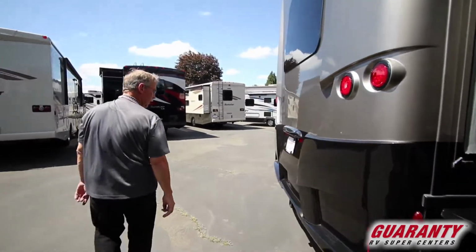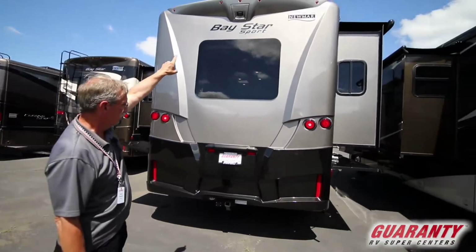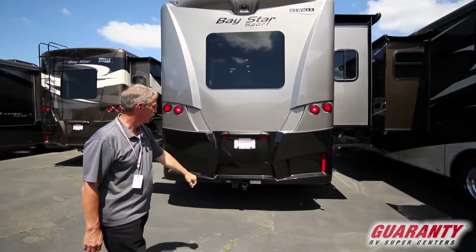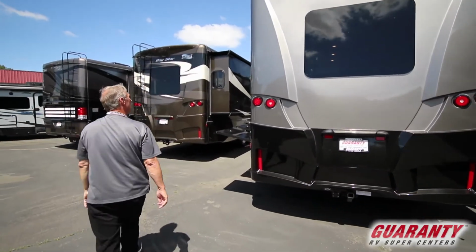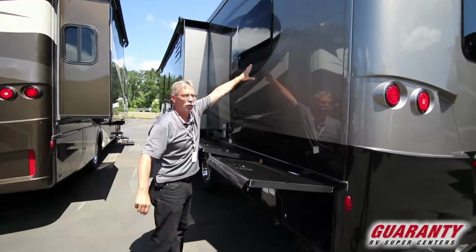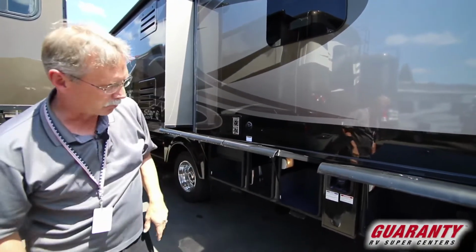Coming to the back, again, the nice window. You have your backup camera up above. You do have the tow hitch right down here, 5,000 pounds. Coming over to the side, you do have these flat flush windows, very sleek looking. You can't see in, but you can see out. It's pretty awesome.